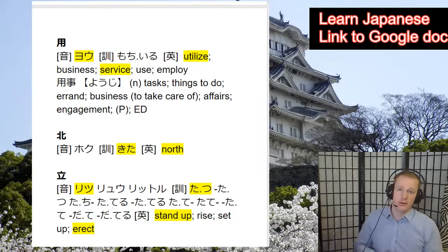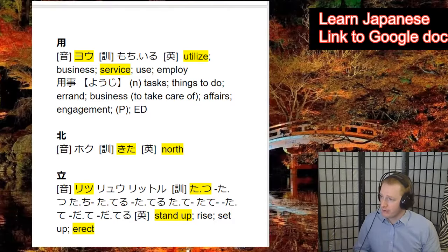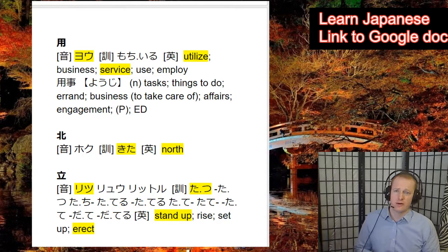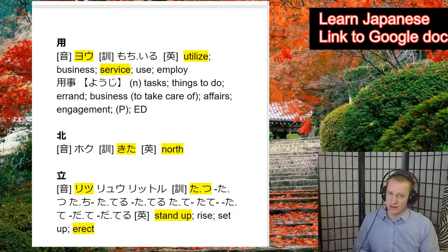Now, don't worry about the kunyomi for this one. It's best just to learn the onyomi, all right, which is yō, okay? And we see the English means utilize. I think service is also another good one to learn, but just kind of think of it as this kind of use or like a business kind of kanji, okay?